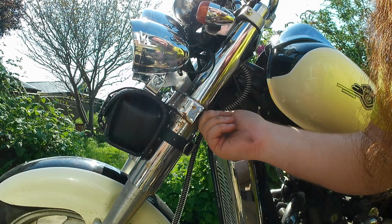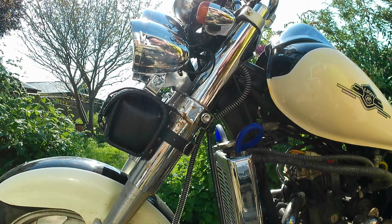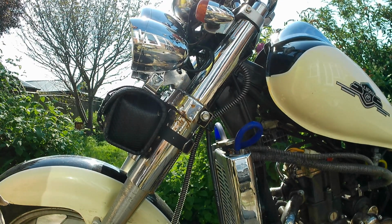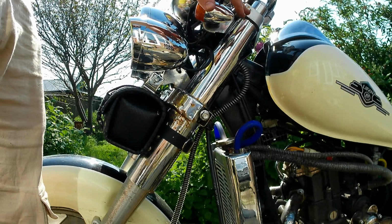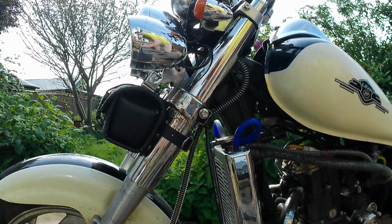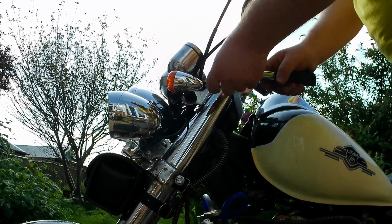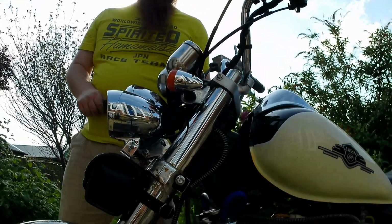Alright, I got not even a quarter turn out of that, but that was tight. I'll just do the other side quickly. Yeah, about a quarter turn out of the other one, a little more than I was expecting, but they're good. Let's do these top ones. Again, I could keep wrenching these on tighter, but they are tight, they're fine. Yeah, that one's even tighter.